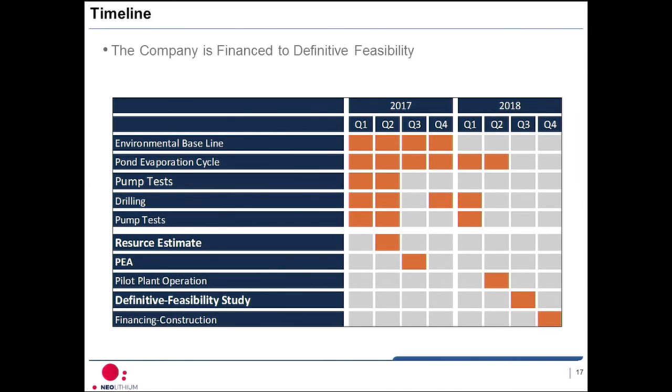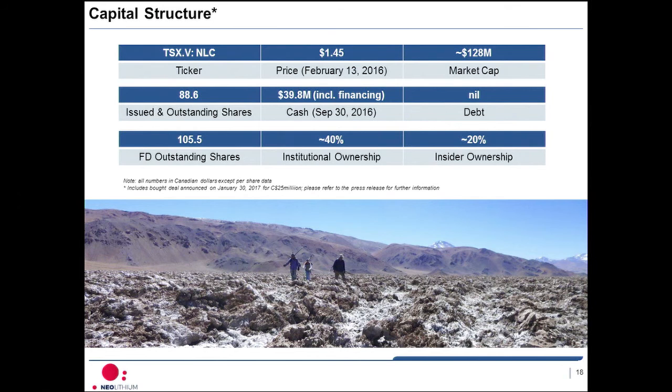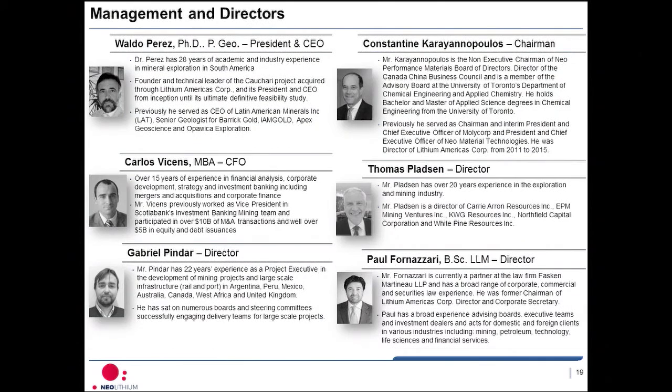We are completing our preliminary economic assessment that will be done by the spring, and 1 year after, the full feasibility. There is about 20% ownership. I am personally one of the largest shareholders of the company, I put my own money into this, as well as, I'd say, 3 or 4 very large funds worldwide. So about 60% of the company is held by large funds or myself.